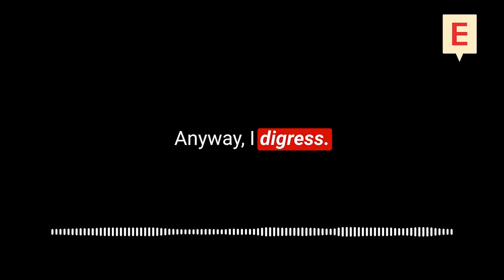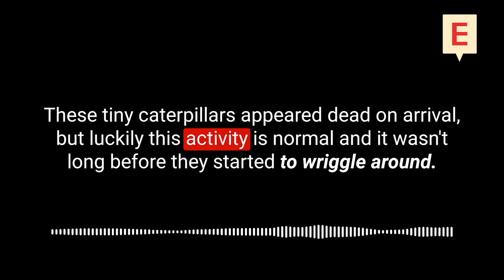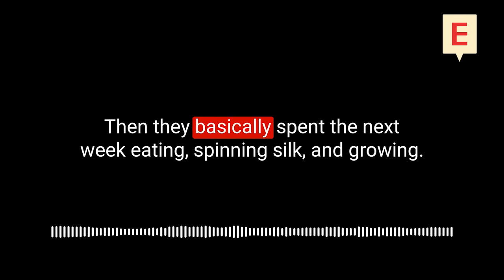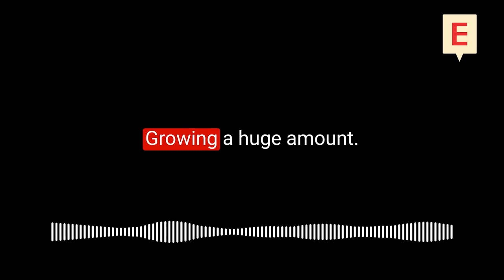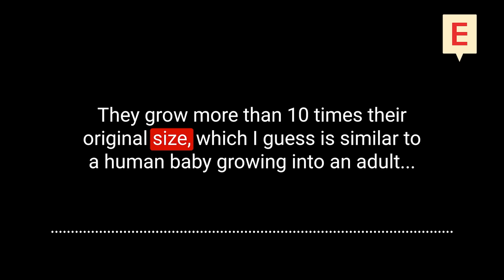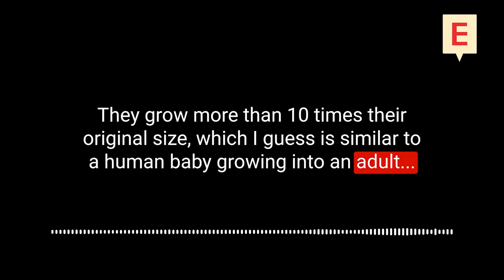Anyway, I digress. I mustn't keep digressing. I must go back to the main story. These tiny caterpillars appeared dead on arrival, but luckily this activity is normal, and it wasn't long before they started to wriggle around. Then they basically spent the next week eating, spinning silk, and growing a huge amount. They grow more than 10 times their original size, which I guess is similar to a human baby growing into an adult.